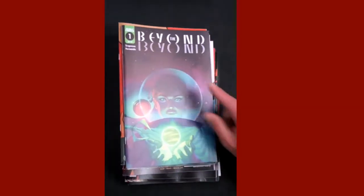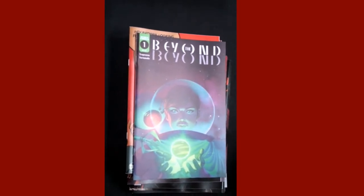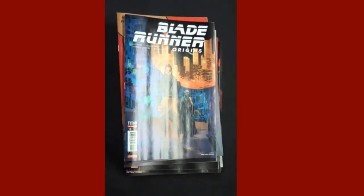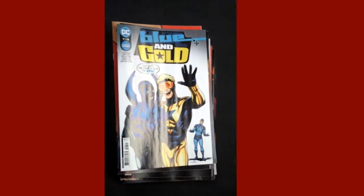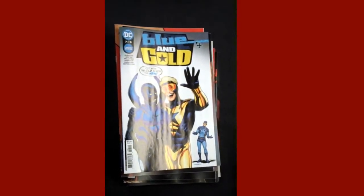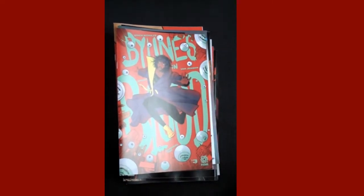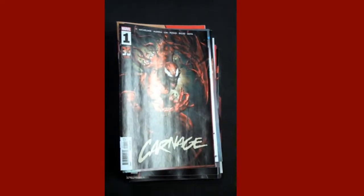Scout Comics is up next with Beyond the Beyond, issue 1. Titan Comics is up next with Blade Runner Origins, issue 10. From DC, we have Blue and Gold, issue 7. And up next from Aftershock, we have issue 3 of Bylines and Blood. Marvel's up next with Carnage, #1.